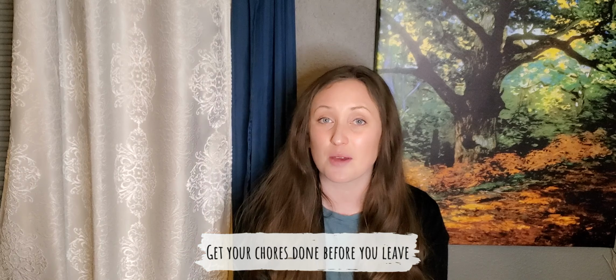Not only if you have somebody watching your animals is this key and essential so that they feel comfortable in your home, but also because when you get home, you do not have it all towering around you, taking over your life force and kind of ruining the day after what could have been a pretty fantastic adventure. So make sure to get your chores done before you leave the house. You won't regret it, even if it takes a little bit of extra time.